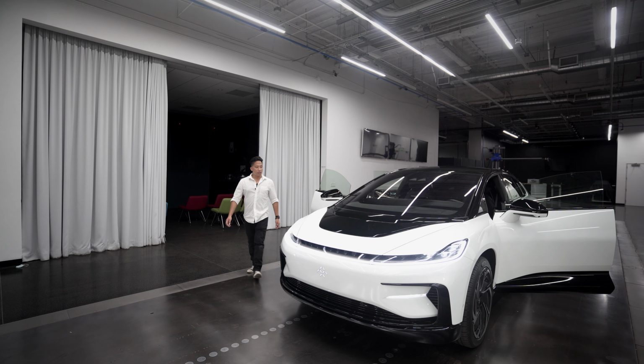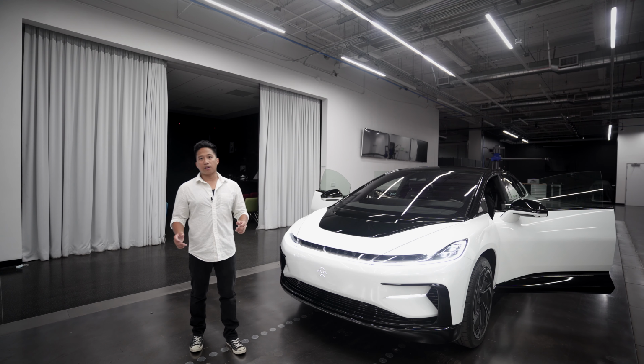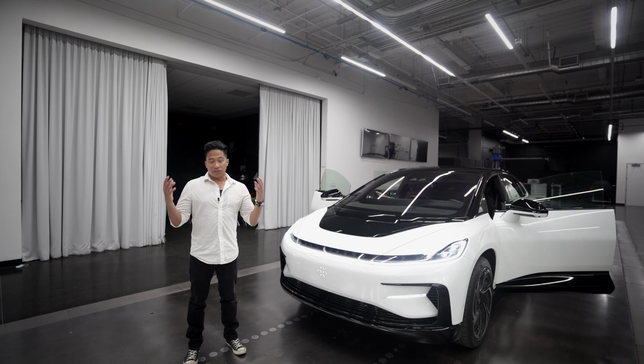So this right here is the FF91, and I was given the opportunity to check it out here at Faraday Future's headquarters in LA. I mean, if I have to summarize it, it's a different car experience.